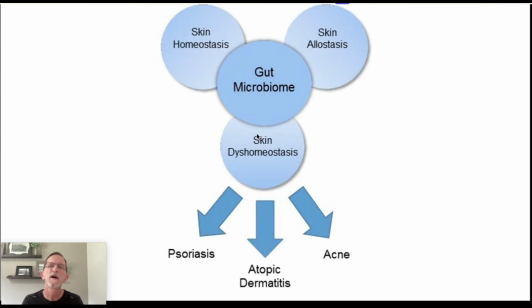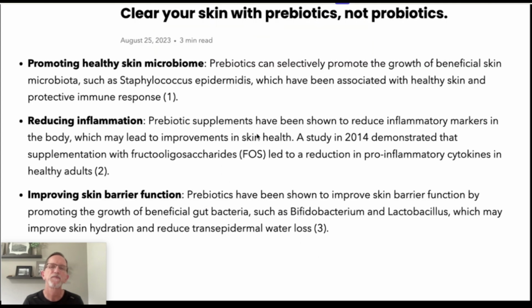And here is a graph of what it looks like. If your gut microbiome is healthy, your skin is in homeostasis or allostasis. If it is unhealthy, your skin microbiome is in dyshomeostasis, which again causes problems which are very common in teens and adults and children in some cases. Psoriasis, atopic dermatitis, acne, eczema, that sort of thing.